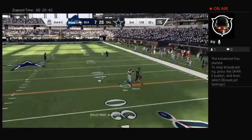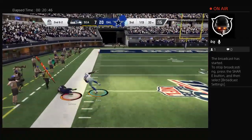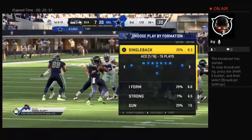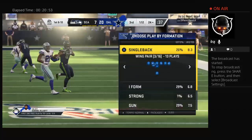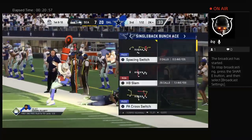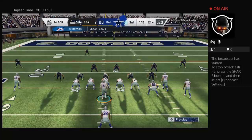Wilson. He rifles one that's intercepted. Picked off by George Iloka. And that's a great example of ball skills right there, partner. You and I do a lot of games, and I can't tell you how many guys look to run with the football before they've intercepted it. So that's a nice job of focusing on the task at hand and coming away with the interception.